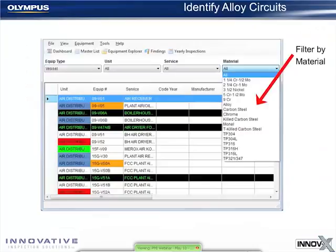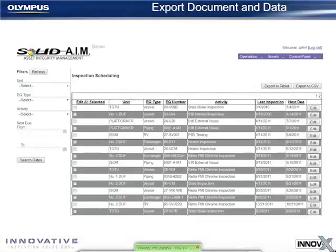On this screen here, once that data is made available and there's some translation or import of the native data, you can run reports in different ways. You can filter for what circuits or equipment are of certain types of materials. You can also filter by service or other parameters that would be beneficial to identify what equipment would benefit from a PMI project. This next slide is from the scheduling system that is part of the website.